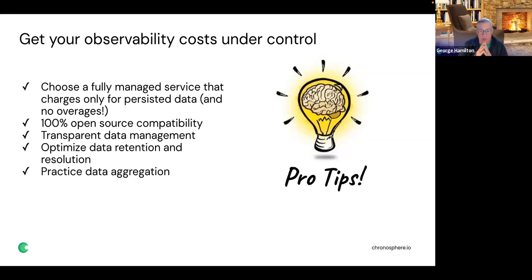So what are some of the pro tips? And of course, our recommendation is choose a fully managed service. And also note the pricing model. Julia alluded to this earlier, right? Look at, do they charge for ingest and then persistent storage on top of it? We know a lot of vendors do. But if you can get that we are only paying for the data that's valuable to you, ask that question, and ask about overages and what they are. And those are all unexpected costs.